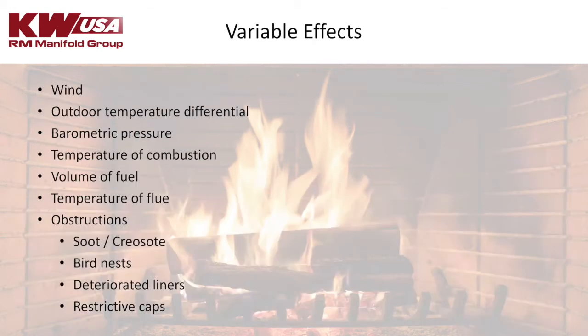And then you have all these variable effects. As we know, draft is not constant. It's constantly changing based on many factors. So first off, the wind. If it's windy outside, it can create a lot of turbulence around your chimney and create downdraft down the chimney. It could blow smoke in your house.